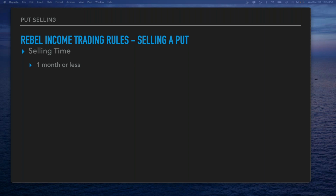There is a temptation among many people who practice put sales to sell more time because the premiums are larger and appear more attractive in terms of the immediate income that comes into your account. The Rebel Income system is built to leverage time decay by selling one month or less. I mentioned earlier that right now the average time to expiration on our Rebel Income trades is about 19 days, so less than a month.